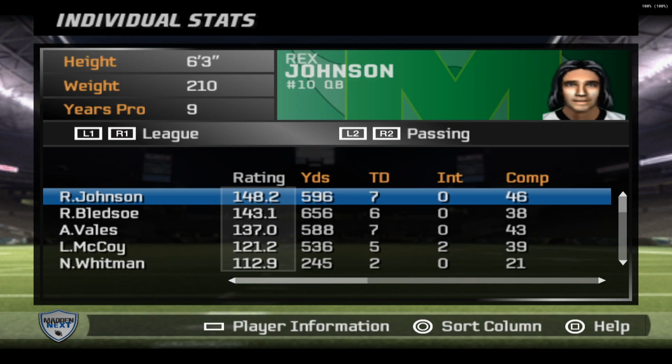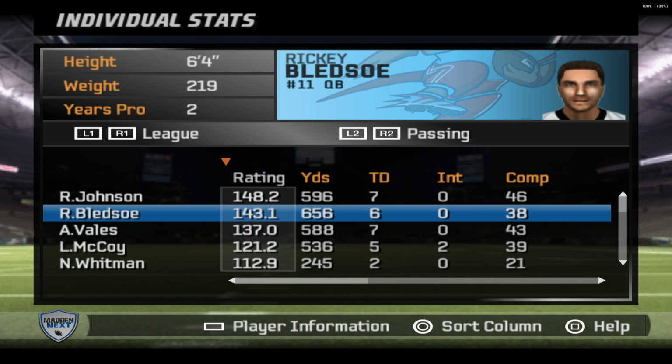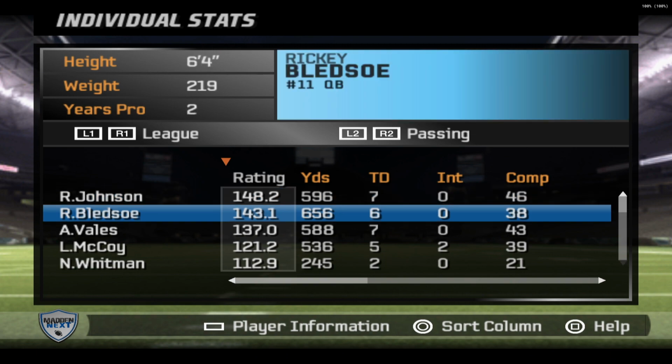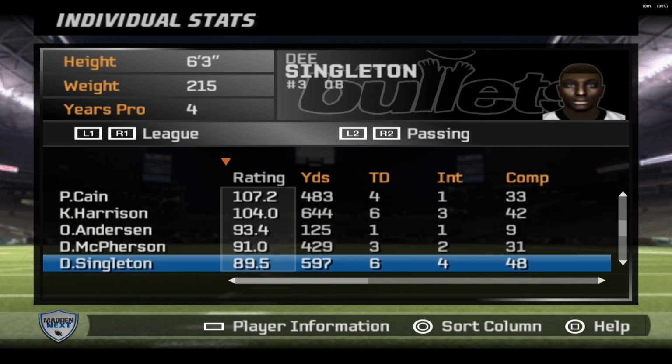As you look at our individual stats here, we got a lot of perfect guys here. Anthony Vales with 7 touchdowns, no INTs. Ricky Bledsoe, who is our player of the week, he threw 4 touchdowns here, and he's up there as well. 6 touchdowns, no INTs. And then you got Rex Johnson, of course, the former Mega Bowl MVP, the former BFL MVP. 7 touchdowns, no INTs. You got a lot of great guys that have minimal INTs. You got a lot of guys that are struggling as well.